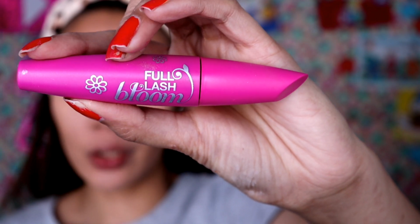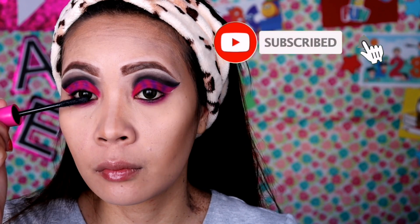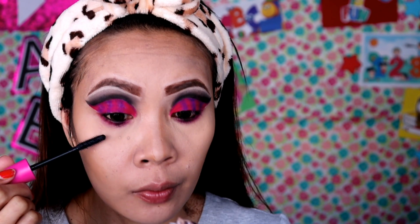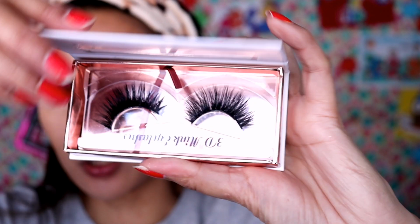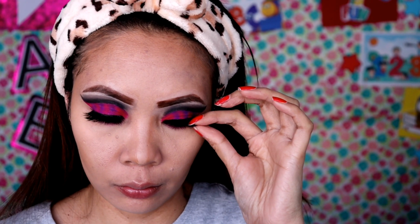For my mascara, I'm going to use Full Blush Bloom from CoverGirl. For my lashes, I'm going to use Mute Lashes. For my blush on, I'm going to use Intuit Sheer Shimmer Blush.